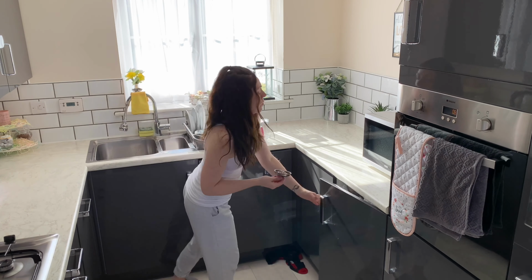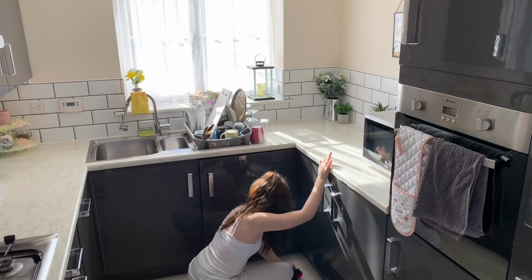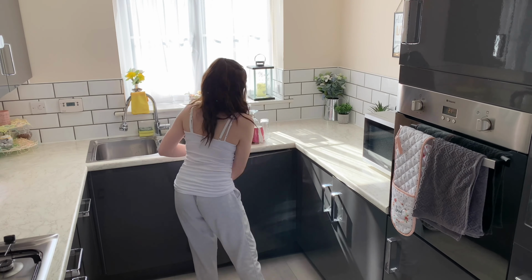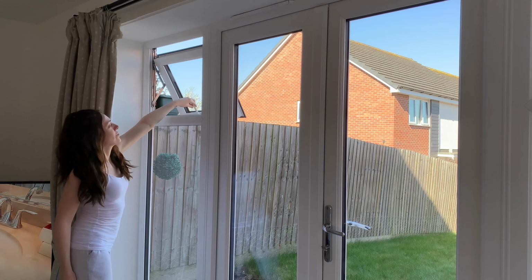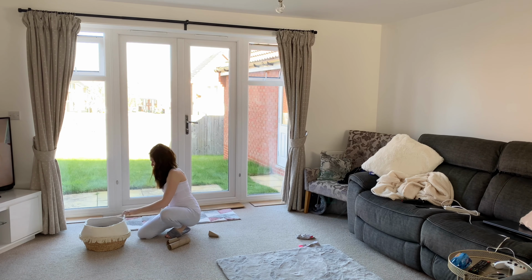I mainly do that when I want everything finished, either if I'm on my way out or I'm just not going to have time to do it. That's when I like to dry up. But because I'm not really doing much today, it's going to be a slower day. I'm just going to let it air dry.